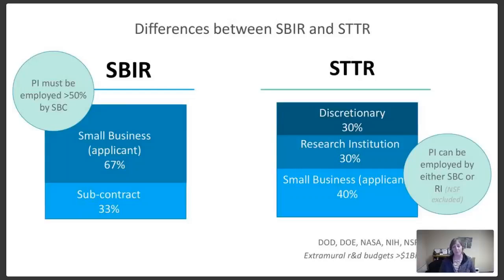And for phase 1, on an SBIR, remember, the business is always the applicant, but they could subcontract a third of their total contract value to another company or companies. With STTR, the focus is really to help leverage that technology transfer between the university or a research institution, a federally funded lab, to take that technology, get it out of the researcher's hands, and get it over into the hands of a small business with people who can actually take that and commercialize it.